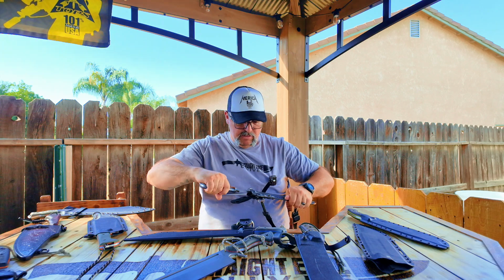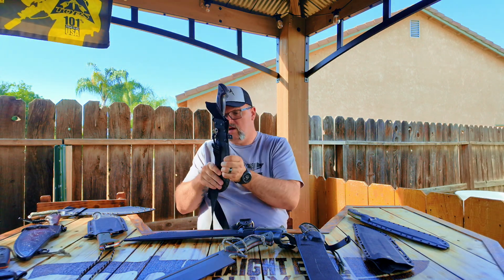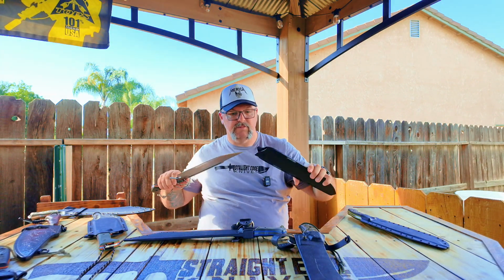Definitely going to be able to get that stuff done with these. Both come with Kydex sheaths. Again, I would baldric carry them. Probably be your best option for a lot of these. But yeah, they're both fantastic blades.